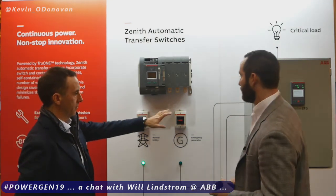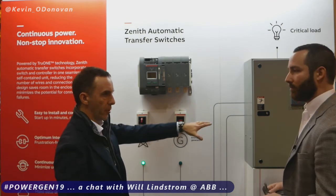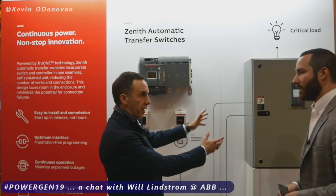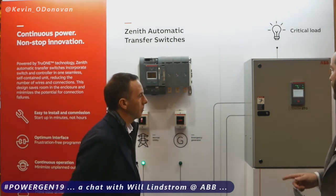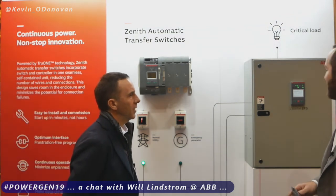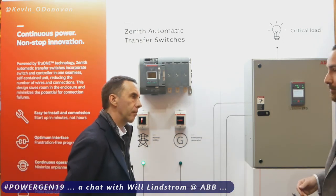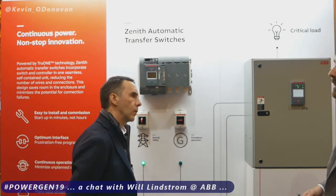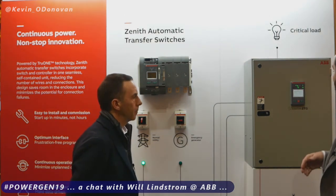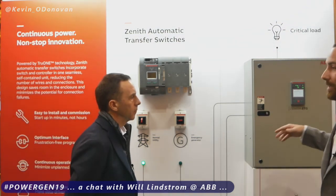Now, in the last couple of years with some acquisitions, you guys have the Zenith product line. You're also taking some of the innovation and putting it into this family of products. Exactly. A little over a year ago we closed with GE Industrial Solutions, acquiring that as part of ABB, and with that came GE Zenith. We've actually moved very quickly on this and integrated TrueONE into Zenith.